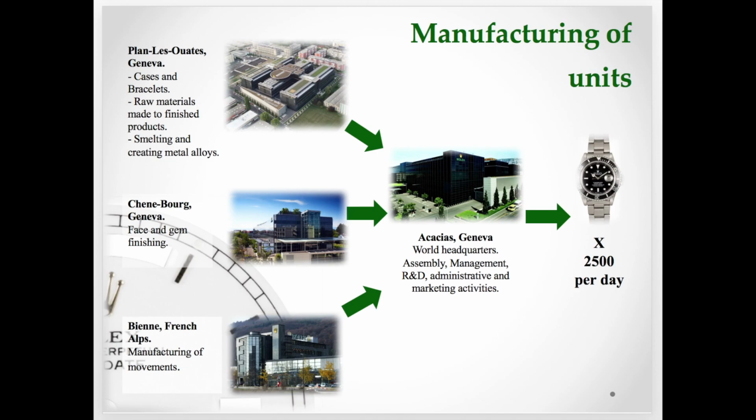organization. The Cherbourg site houses the development and manufacture of the dials, as well as the gemology and gem setting activities. Rolex's world headquarters in SCS is where the final assembly of watches from components delivered by the 3 other sites and final quality control of the finished watches take place. Rolex produce approximately 2,500 units per day, which amounts to roughly 800,000 units per year.